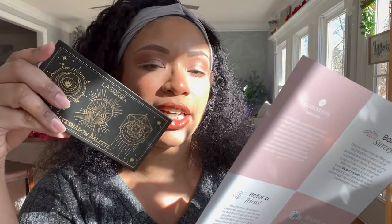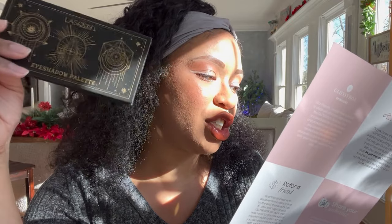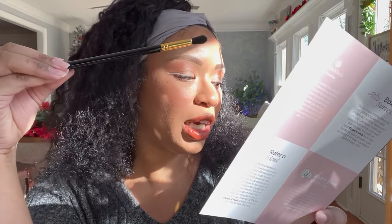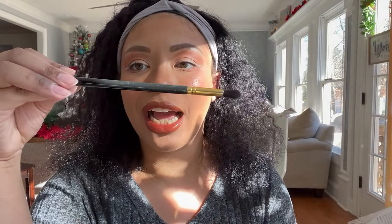This eyeshadow palette by Splash Cosmetics, you're looking at $32. Now it's cute. So you might get me for $32, but I got you for $7. Next, we have the Spectrum B07 brush. This one you're looking at $8.99 for a single brush. This is nice. I'm glad to get it in the box.